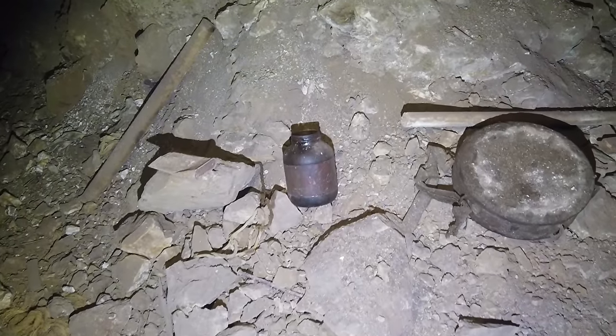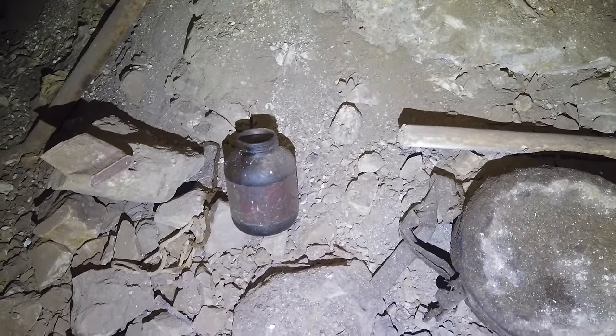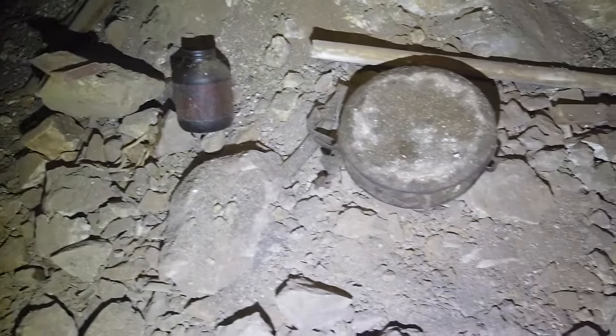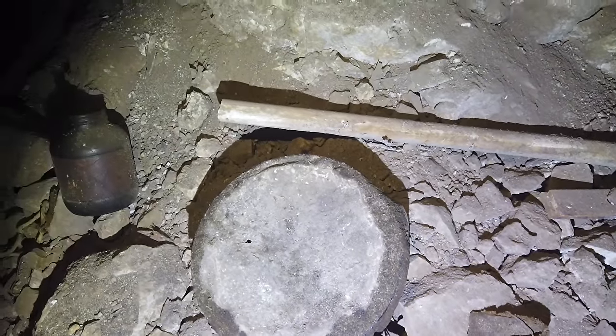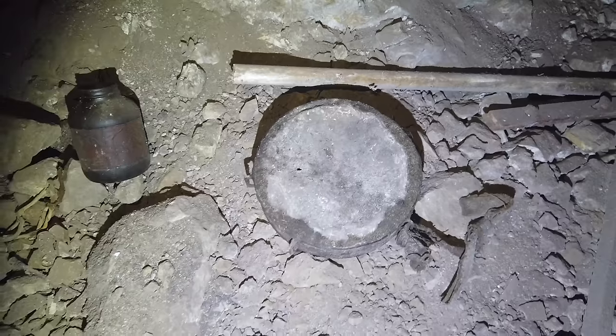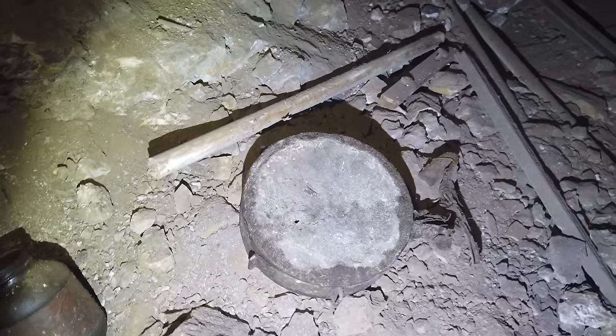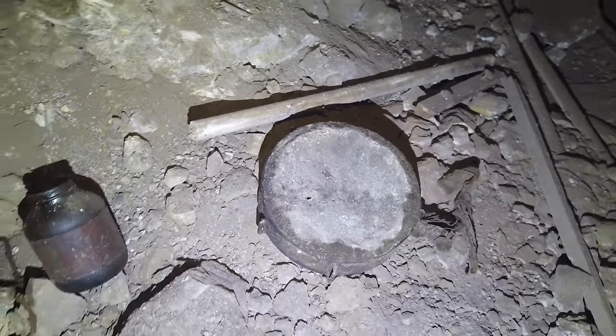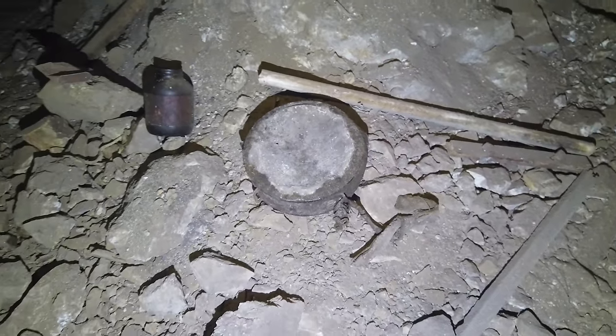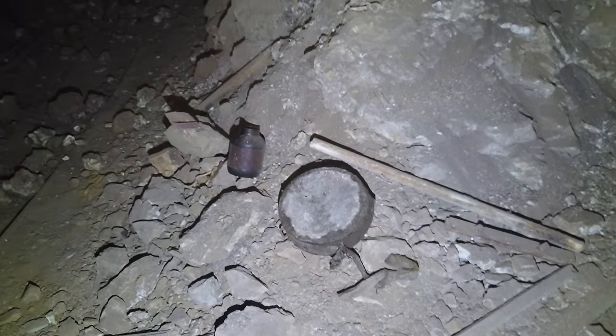Okay, what else do we have in here? Down here on the floor is, I'm not sure what was in that jug. That looks like an old canteen. Let me look here. Yeah, that's what that is. I believe that's someone's old canteen. And see how the belt would wrap around it there? That's cool.